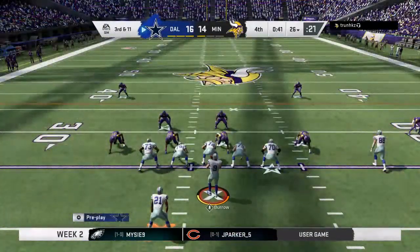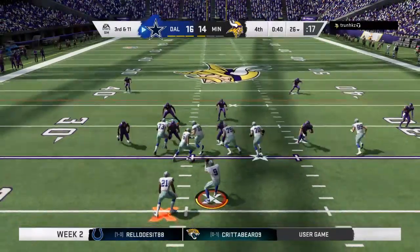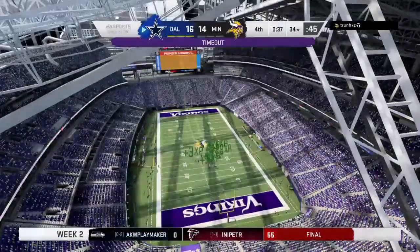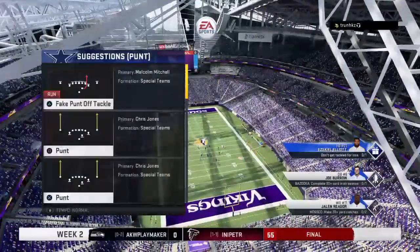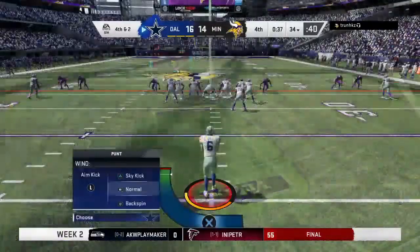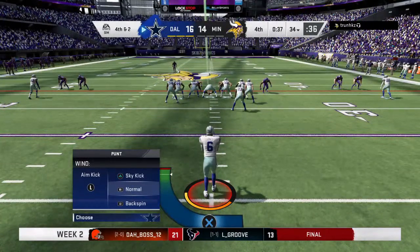An extra defender in the secondary for the Vikings here on 3rd down. Out of the gun, it's Elliott. And they'll get him down at the 34, and he's going to be short of the first by a few yards. The Vikings going to use their 3rd and final timeout as the clock will stop with 37 seconds to play.